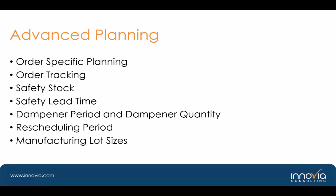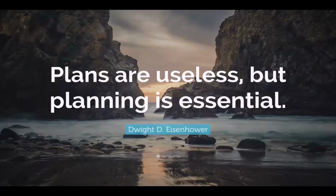And yeah, we can do manufacturing for lot sizes. So you can put in particular lot sizes as well, and it will do that for you. Plans are useless, but planning is fundamental or essential.